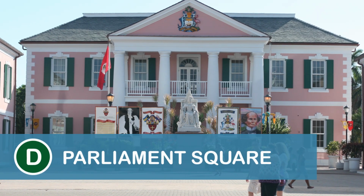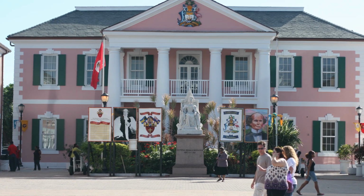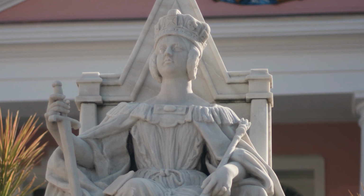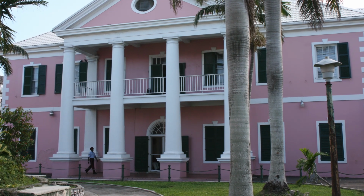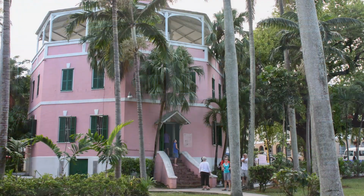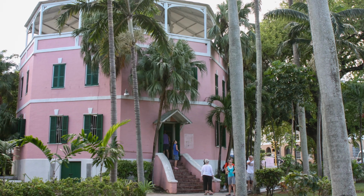Located just south of the cruise terminal on Bay Street, Parliament Square is the home of the Parliament House buildings and a statue of Queen Victoria. If you explore the block further inland, you'll find the Nassau Supreme Court and the octagonal-shaped Nassau Public Library, which once served as the Nassau Jail.